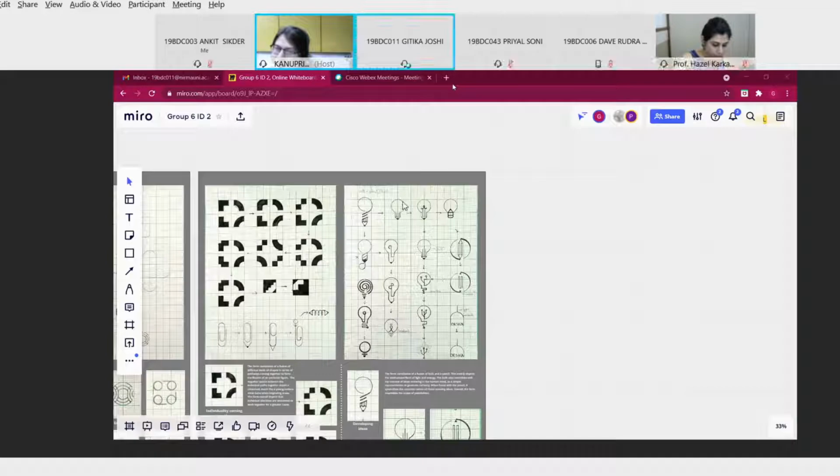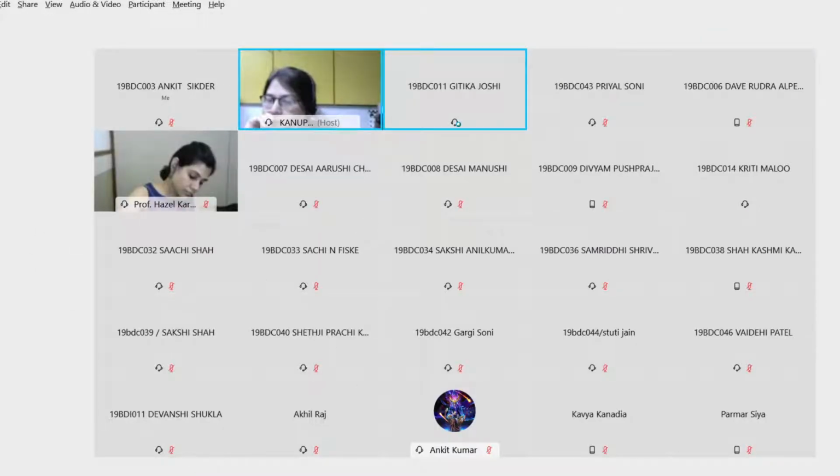Ma'am, Kanishka said that she will show in the second half. Second half we may not see only, because we want it to work. Doesn't matter, we will move to the next student without wasting any time. When she joins, we'll see. Quickly, next student. Thank you, ma'am. Ma'am, can group 7 share?